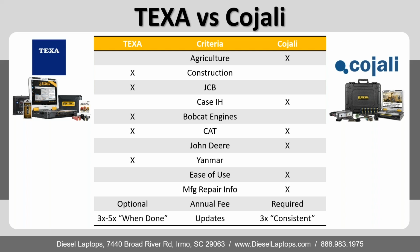And then let's talk about the updates. Cojali does 3 updates, and they can put them on the calendar for you for the next 3 years, with the dates you're going to get those updates. And TEXA, they're more of, we're going to do 3 to 5, and when they're done, and they do small patches in between. So you end up doing a lot more updates with TEXA. They're a lot smaller, and Cojali's are much bigger.